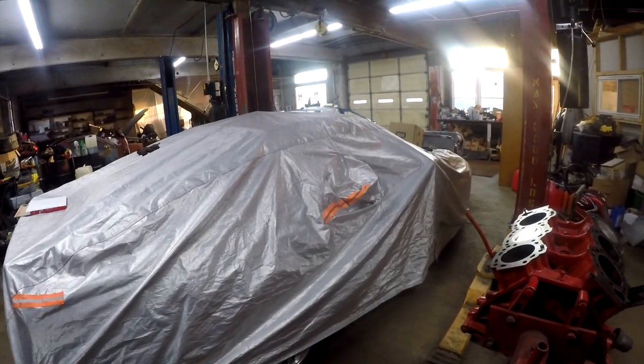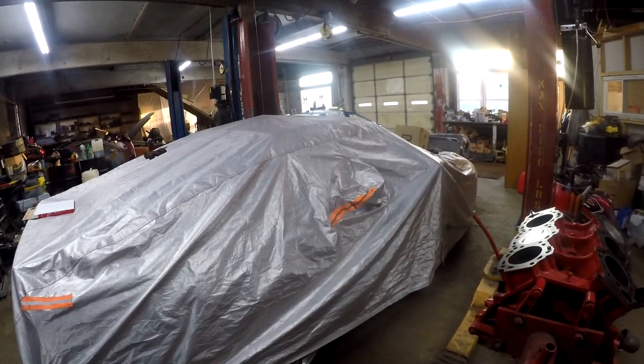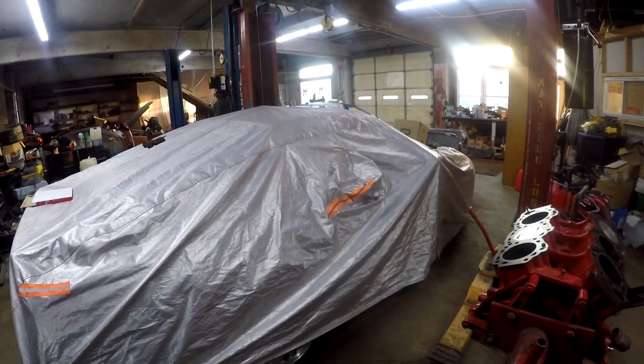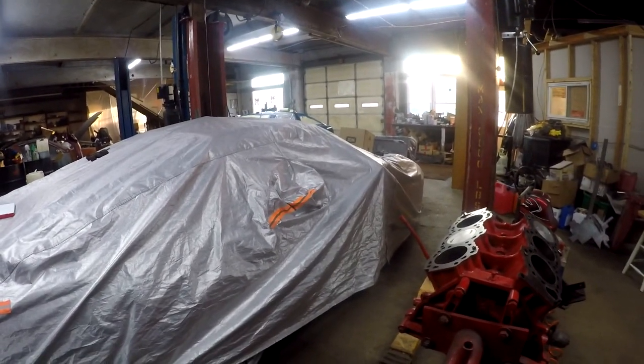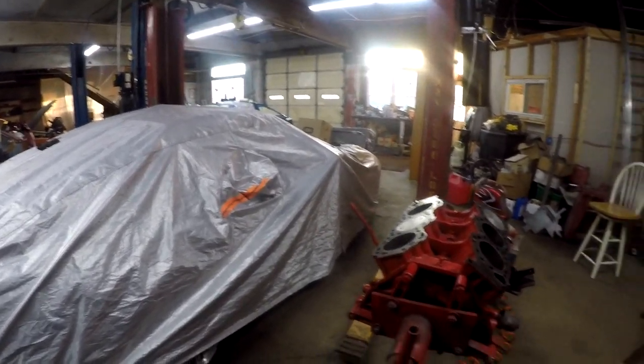The wiring harness is causing issues where one minute it will run fine, the next minute the cast signal will get lost. So we do know we have a good crank angle sensor in her, but that's about it. The only other thing could be the wiring harness.